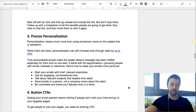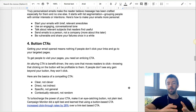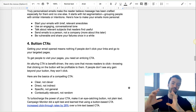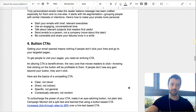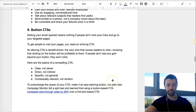All right, so let's do a couple more. We got CTA buttons. Apparently, putting a CTA button in your email, there's research to show that this will drive people to click through more, because it's not just a link in the actual email, but you're putting a visual reference, something that will catch people's eye and is clearly identifiable as something that people want to click through. This is something that we've done in the past, but I think that we're going to start experimenting with again.